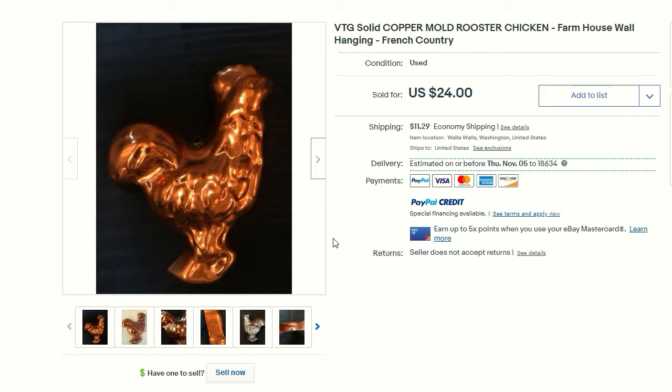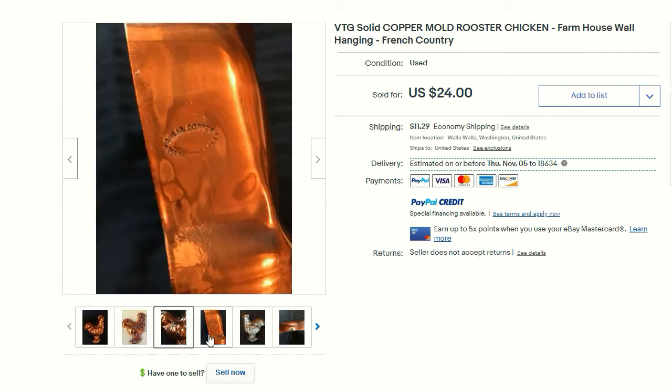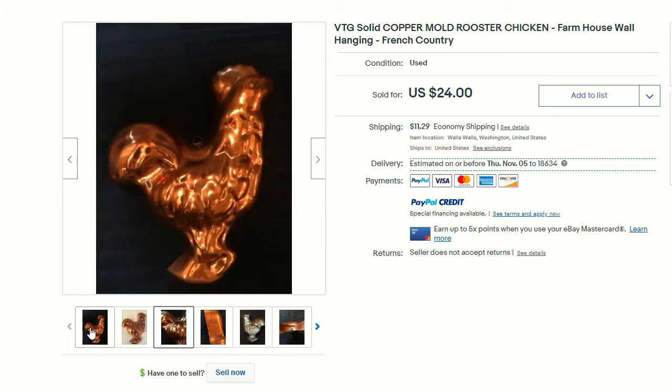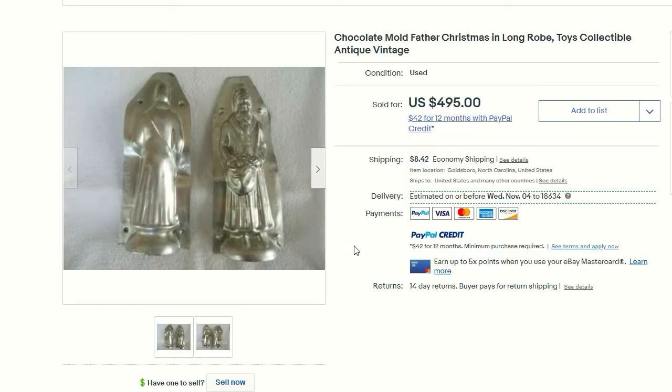Here's a copper rooster mold. Sold for $24. This goes to show you sometimes the design makes a big difference. Chocolate mold. Chocolate and candy molds are very collectible. This one is Father Christmas. It sold for $495.